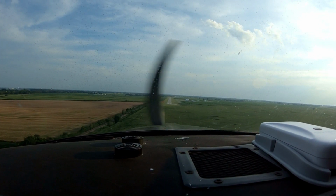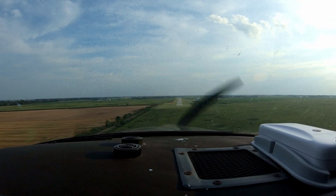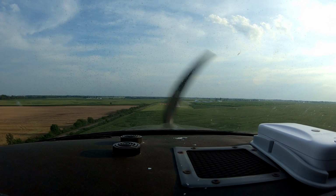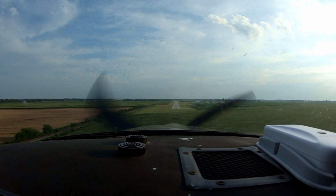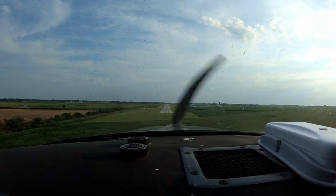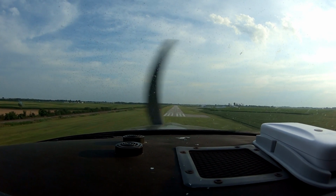A lot of corn down there. Where are the children? Yeah, if Malachi comes running out of the corn, we're not landing here for fuel. That's not happening. Malachi is not getting my airplane. No.